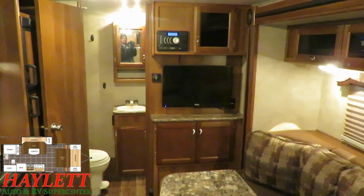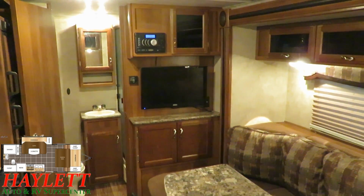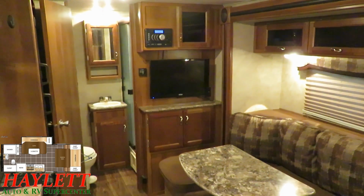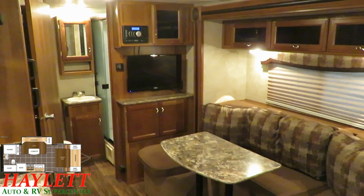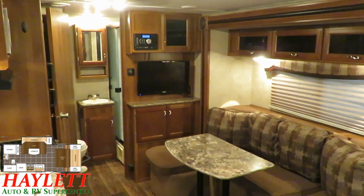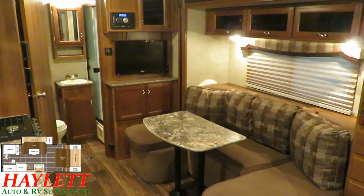All the original electronics and everything are present and accounted for. Bluetooth DVD stereo, that's your Jensen TV, which is made for RV purposes. The Jensen stuff might not look fancy, but it's extremely reliable. That's one of the things that I like about them.